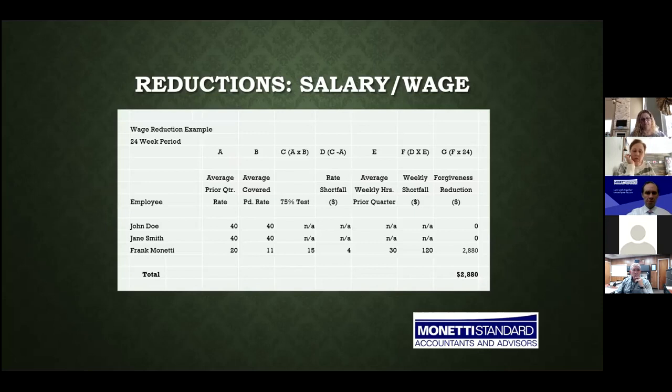This is just the basic math to give you an example of how this reduction is applied. I'm using a 24-week period, and we have 3 employees. Across the top, I just have the basic computations that I used to get to the numbers in each column. Really, John Doe and Jane Smith are fine. They have the same amount. Frank Minetti, he was very generous. He took a pay cut. So he went from $20 to $11 an hour.